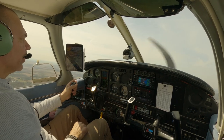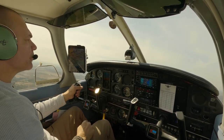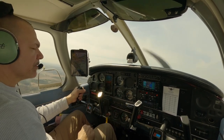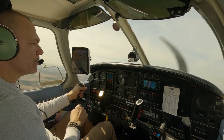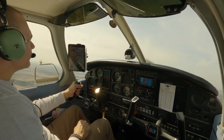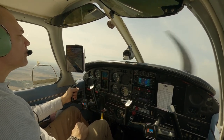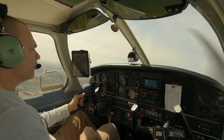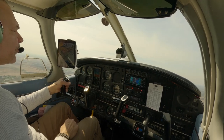Chicago Approach, Warrior 9106 Yankee. Chicago departure, radar contact, climb and maintain 5,000. Radar contact 2 miles east of Midway Airport, Midway altimeter 30.06.